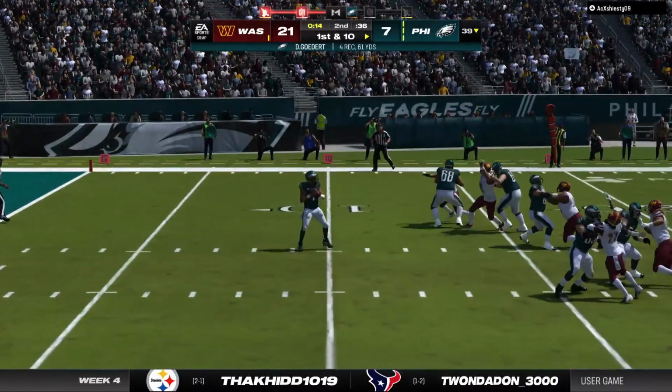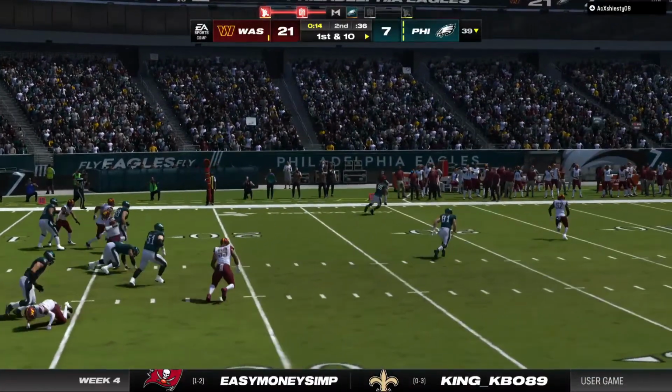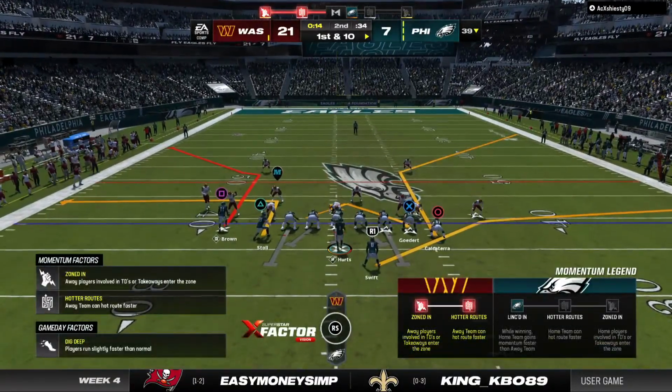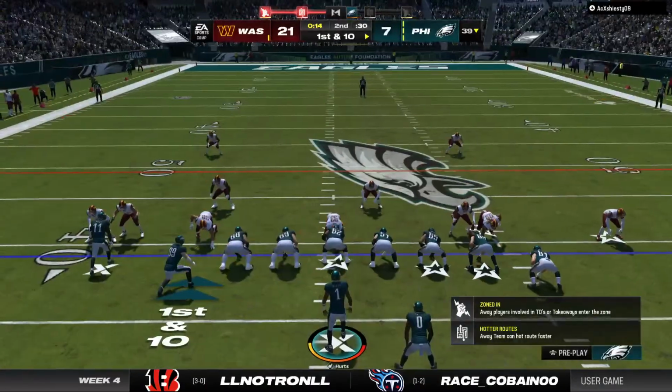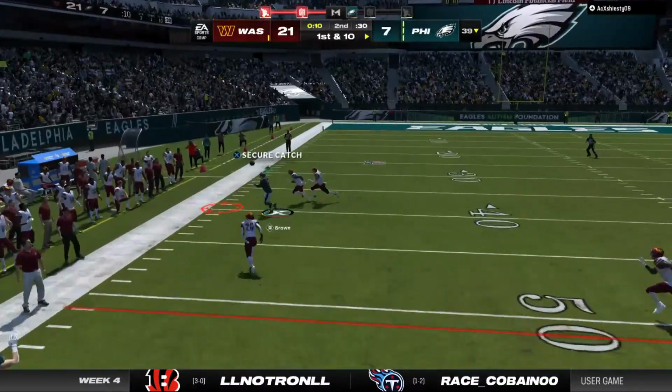Well, these guys have definitely been outplayed in the first half, but I like their countenance. I like the way that they haven't panicked out there, the way they're carrying themselves. They're starting to move the ball, and what you have to do is maintain your poise and start to put together some drives. On first down, Hurts.